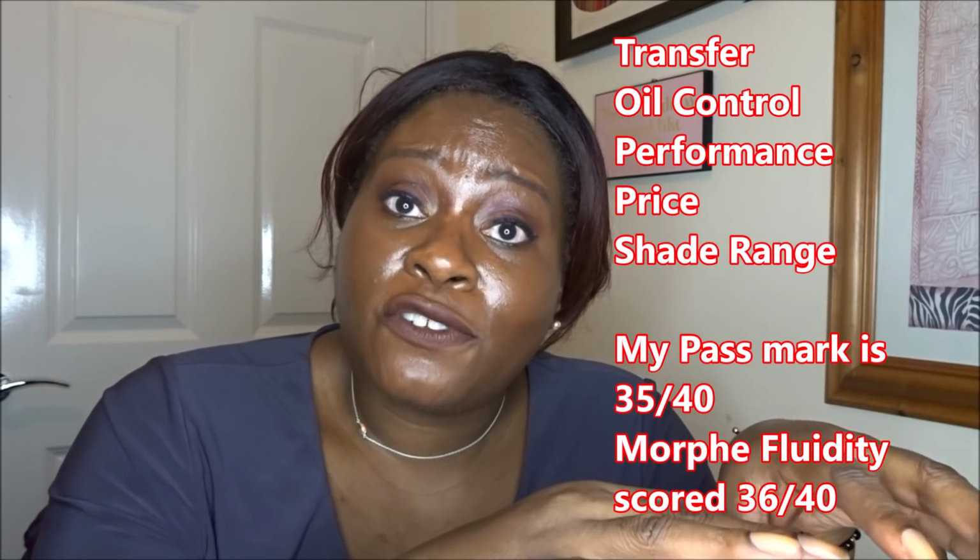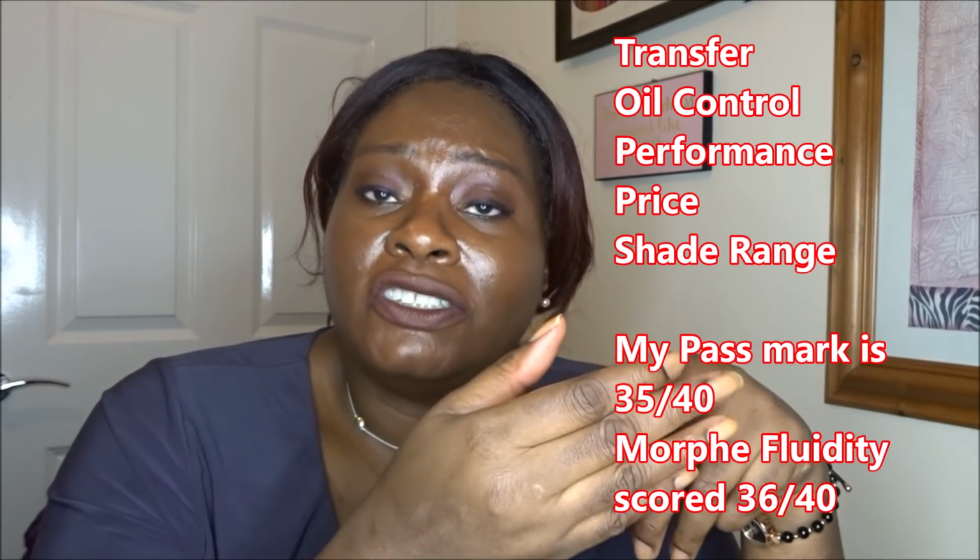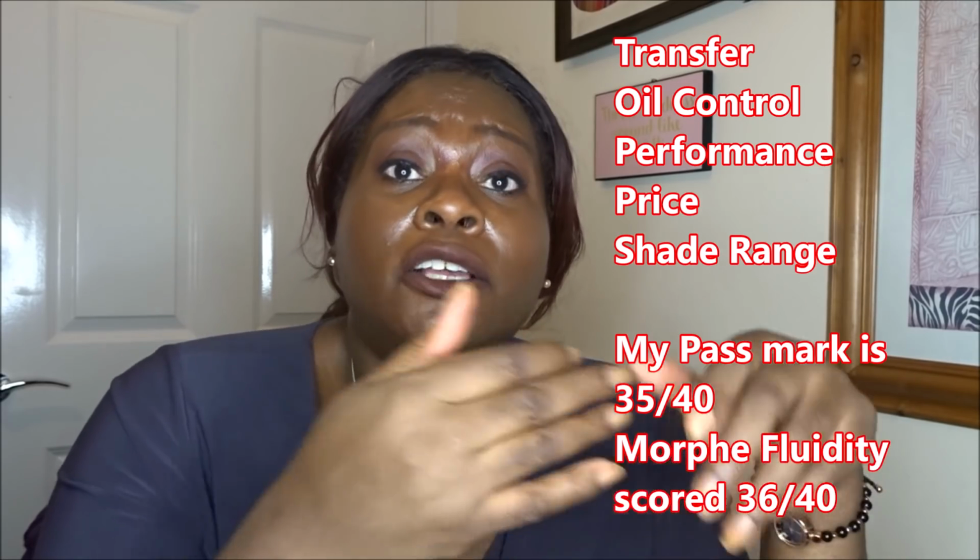When I do the transfer and oil, I tend to do those together, and I use blotting sheets. So I'm going to bring you in a little bit closer so we can see what's going on here. My face looks even more oily than it actually is, because I am using the ring lights, and it's evening, so the light does bounce off the oils on my face, because I will get oils on my face whatever happens. So let's use the blotting sheets.